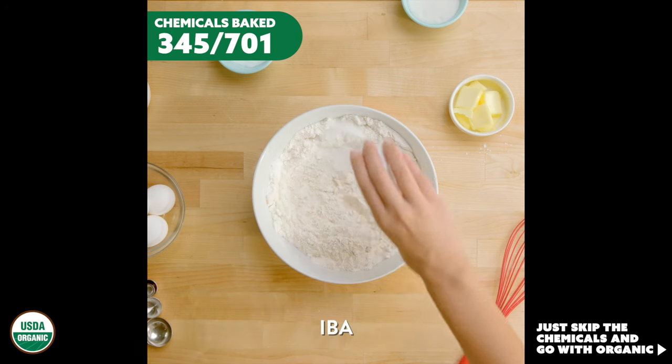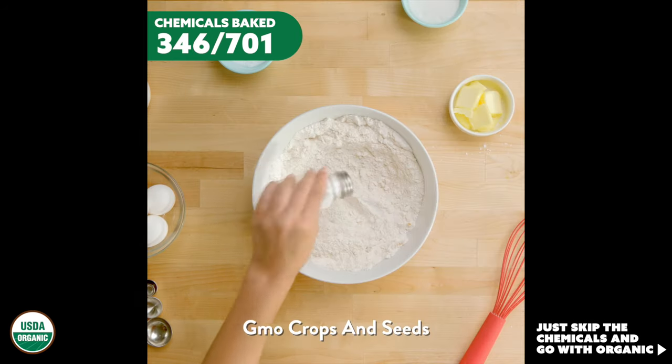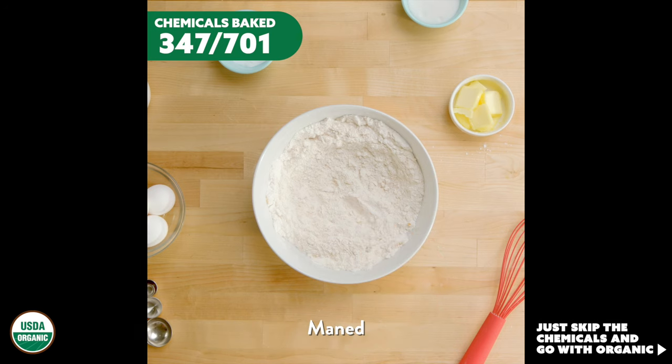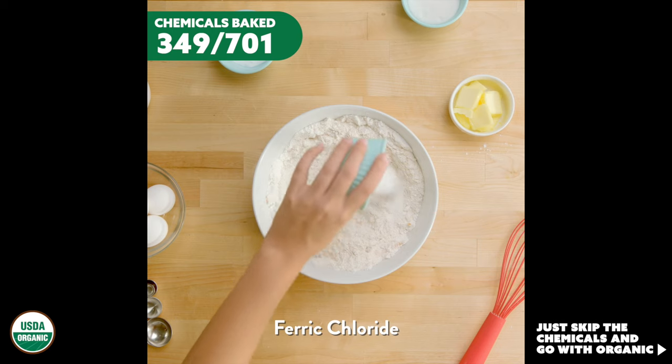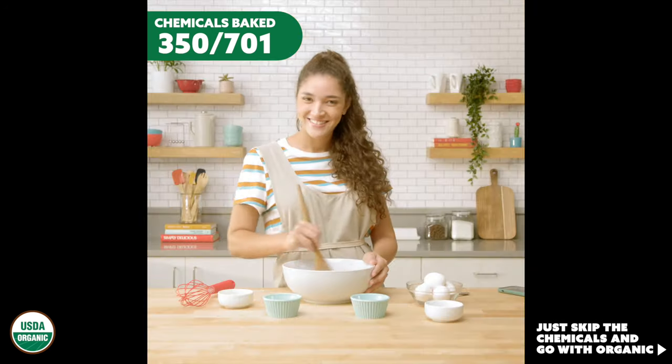Or perhaps an itty bit of IBA? Skip this! You may also be adding a dash of GMO crops and seeds, and possibly a pinch of triple superphosphate, maybe a sprinkle of mancozeb. How about a teensy bit of ferric chloride? Or perhaps an itty bit of naled?